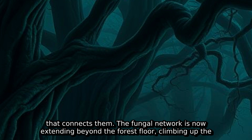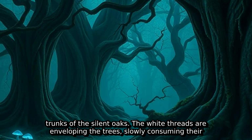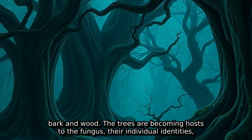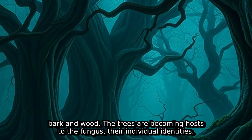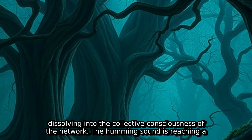The fungal network is now extending beyond the forest floor, climbing up the trunks of the silent oaks. The white threads are enveloping the trees, slowly consuming their bark and wood. The trees are becoming hosts to the fungus, their individual identities dissolving into the collective consciousness of the network.